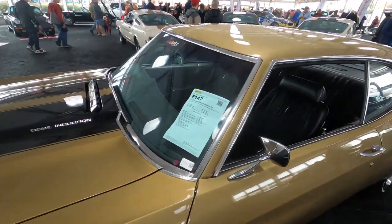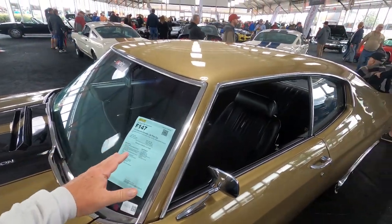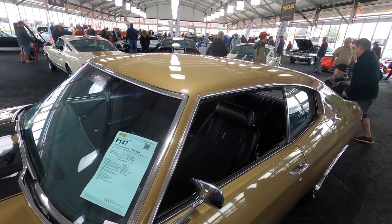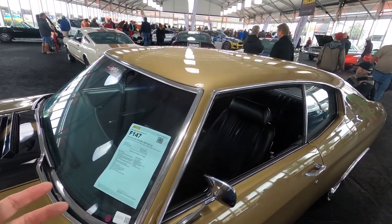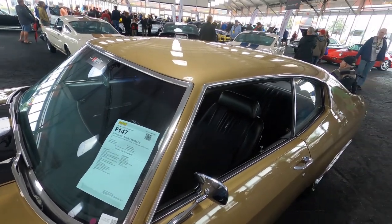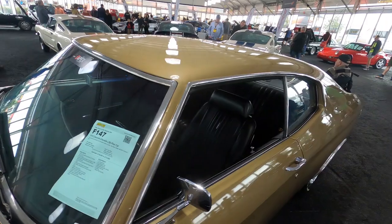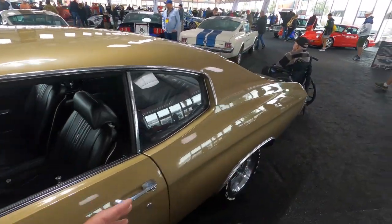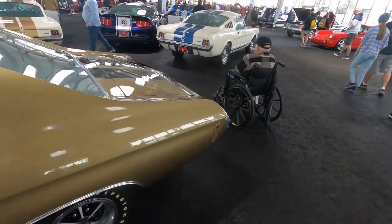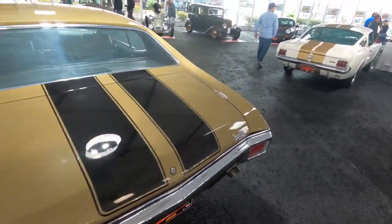This is a 70 Chevelle LS6 pilot car, the earliest documented LS6 Chevelle known to exist. It has 2 build sheets. It's got all the paperwork. It's a pilot car. So it was built at the Kansas City plant on November 19th of 1969. It has had a comprehensive frame off restoration, but this is the earliest known of the 70 SS.